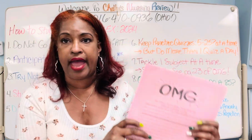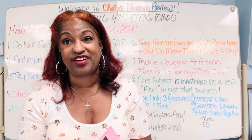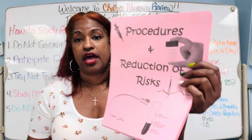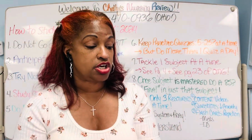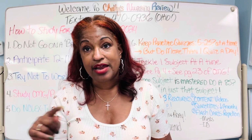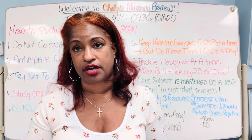The Oh My God packet is the best study guide in the world. All of the students will tell you that's how they pass their test. Many LPNs, this is all they needed to do. So that's the Oh My God packet. In the pink packets, we have our procedures or reduction of risk, which is the number 1 area of failure. Also basic care and comfort. Your Oh My God packet and your reduction of risk both cover the basic care and comfort.